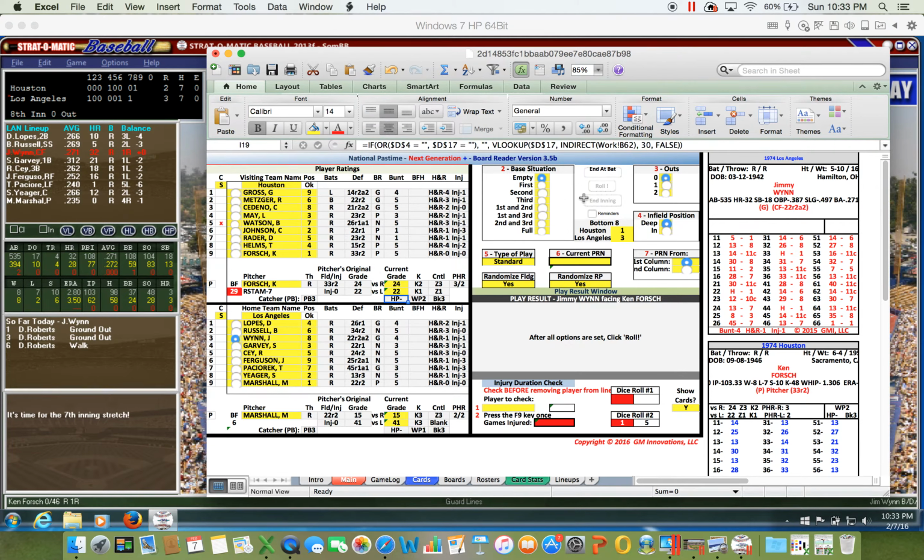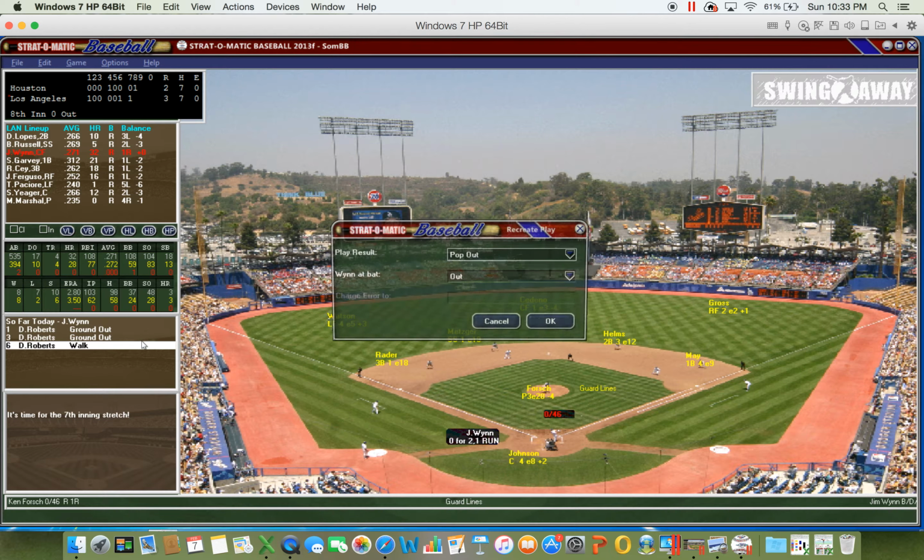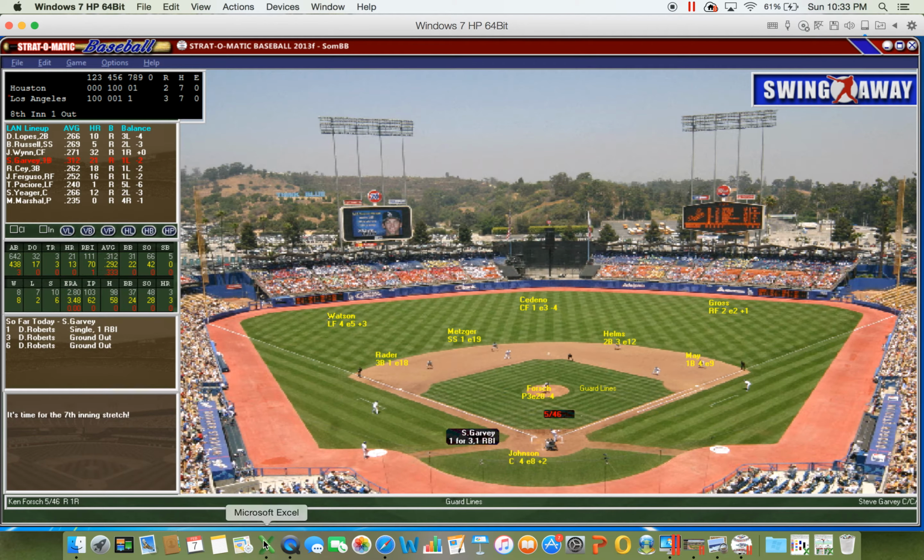24-22. All right. That will go down to 0 after I click roll. Wynn leads off. And he pops out. See, that went to 0. Gotta move that to 2. I forgot. This scoreboard's new, and I'm not used to clicking it to change it, so I have to get in the habit of that, although I probably won't use it that much with the score up there. So that's a pop out to second, 1 down for Garvey, who's 1 for 3 with an RBI.